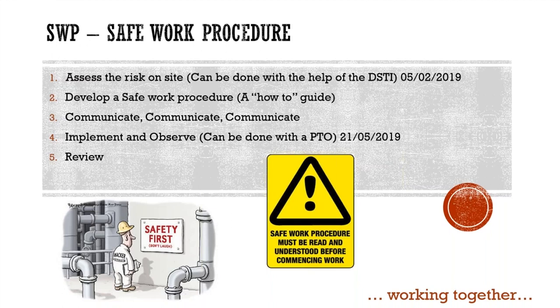So when you have this template that you're going to be receiving today, please start off by ensuring that you have an assessment of the risk. Now, this can be done through a DSTI. If you remember that we did have it on the 5th of February 2019 this year, we had a how-to section on DSTIs and we gave away a template of a DSTI. Now, we don't want you to add that template in.